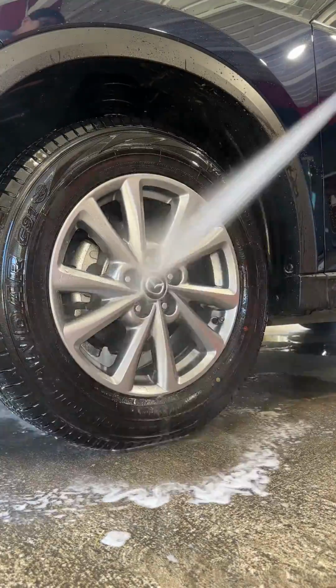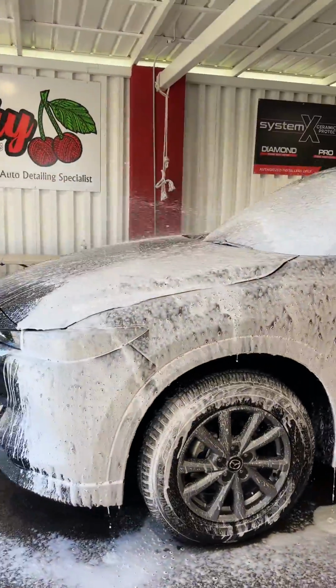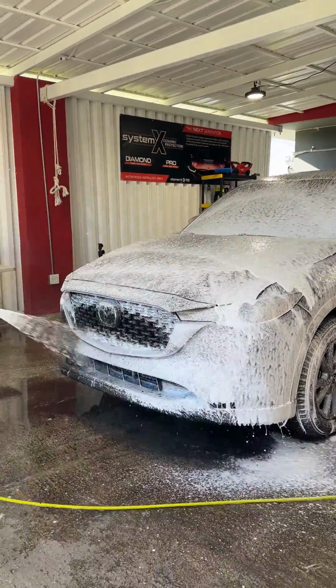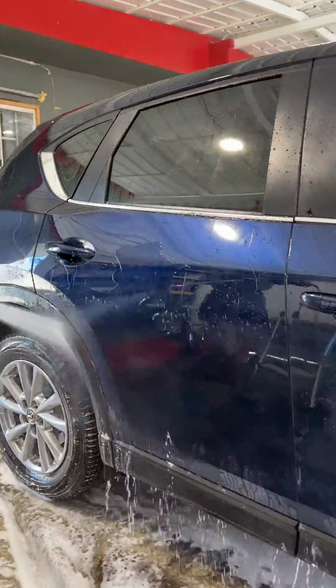Step 6, professional checkups. Lastly, consider the annual inspection or annual checkups by professional detailers. They can assess the condition of the coating and advise any necessary touch-ups or maintenance.